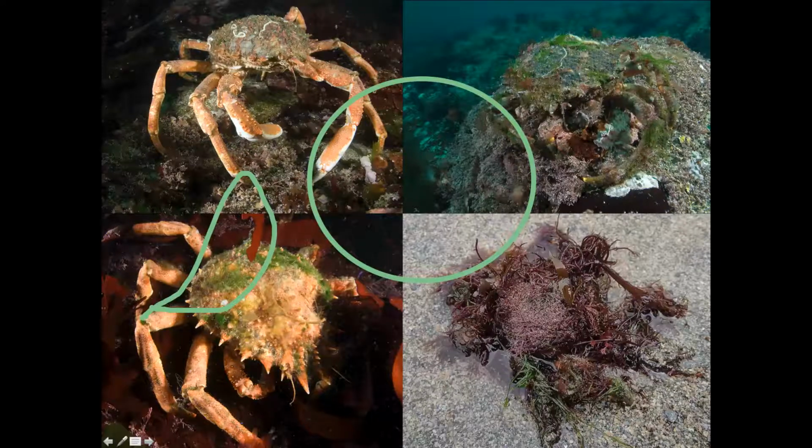The other thing spider crabs do is they attach bits of seaweed or anything else that's handy to their shell. And you can see a few examples there of crabs that have done that. They've attached bits of seaweed to camouflage themselves. The one in the bottom right's really gone to town on it. And in fact, if that was in a clump of seaweed, you wouldn't see it at all. It was just obvious because it was crawling across a bit of sand.